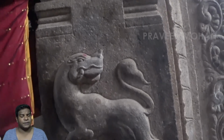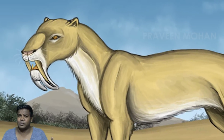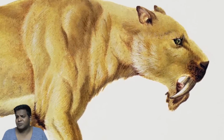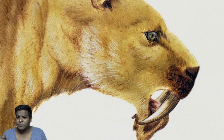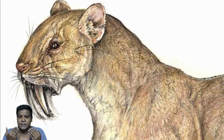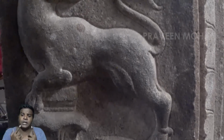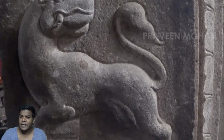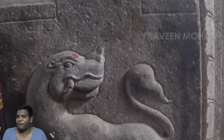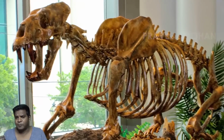This animal you see here is a type of saber-toothed cat, sometimes even known as a saber-toothed tiger. This particular species is called Thylacosmilus. The Thylacosmilus looks like a modern-day lion or tiger, but the main difference is its exceptionally long upper canine teeth. This carving undoubtedly shows this particular species with protruding fang-like teeth and a long tail. If you compare this carving with the modern-day recreation of this animal using fossil evidence, we can see that they're almost identical. However, here's the problem.